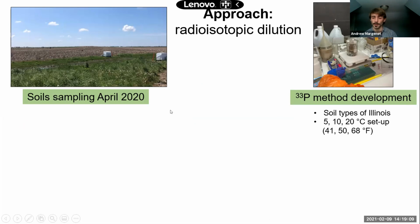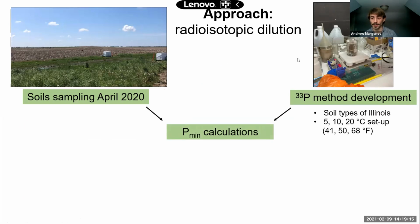So what we did is that in April, we sampled soils. Shown here are those sites that Dr. Christensen works at. Also, at the same time, we're developing the method. So again, for US systems, there's no methodology for this. So we had to make the tool in the first place. As you can see here, there's a little sticker of radioactivity, and that's the key part of this method. And that will be explained in just a second.